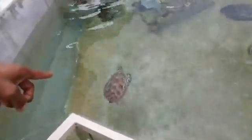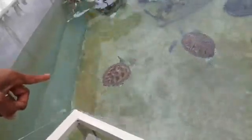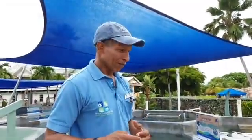Okay, I don't know if you can see, there's one down at the bottom there with his flippers hanging behind his shell. You think of somebody walking with their hands clasped behind their back. The juveniles can do that. They can fold their flippers behind their backs. That is a streamlining position. Because they're small, they don't have the same energy as adults.